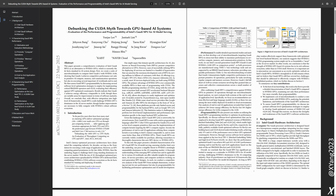That's a perfect summary. And pulling it all together, the paper concludes that yes, Gaudi NPUs show real potential to challenge NVIDIA, particularly in AI serving. Their analysis suggests the CUDA moat isn't just about the CUDA language itself, it's more about the sheer maturity and breadth of NVIDIA's whole software ecosystem, the optimized libraries, the compiler, the tools that effectively bridge the gap from high-level frameworks like PyTorch down to the metal.